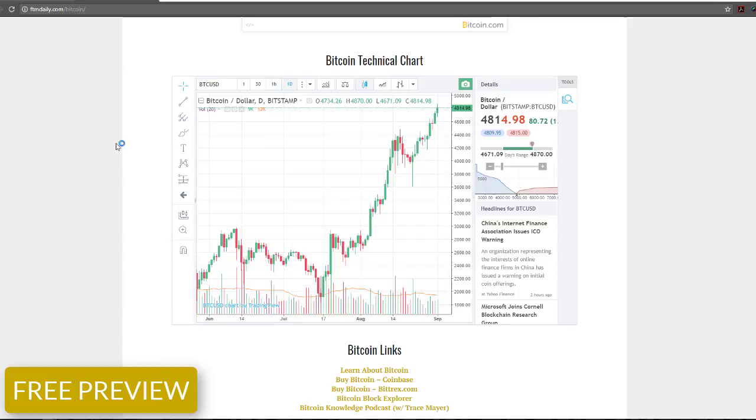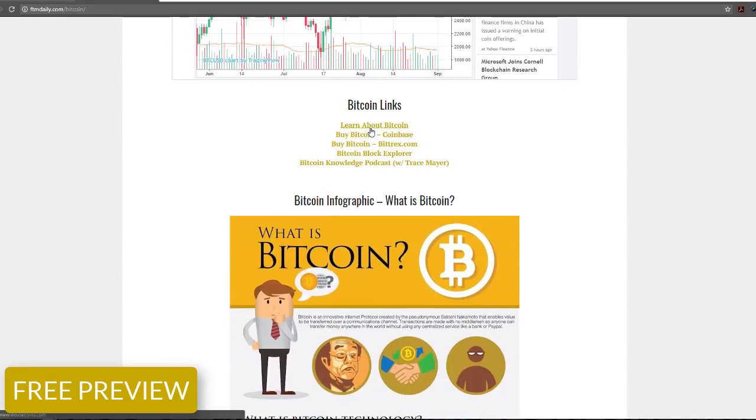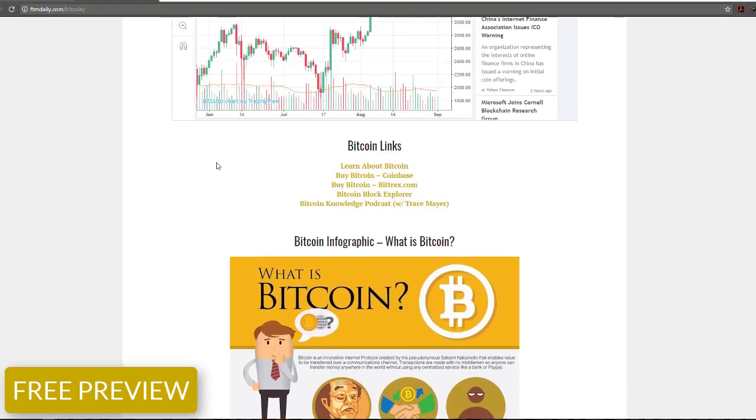Also, on this Bitcoin page, not only do you have the technical chart, we have some other Bitcoin links. There's weusecoins.com, as we mentioned before, very helpful. If you want to buy Bitcoin, Coinbase and Bittrex.com, these are two sites we've talked about many times in the past. Bitcoin Block Explorer, the Bitcoin Knowledge Podcast with Trace Mayer. And then we have a nice infographic here and also a video. So, a nice little introduction to Bitcoin.